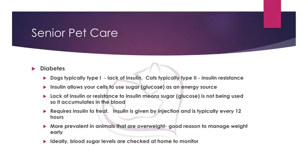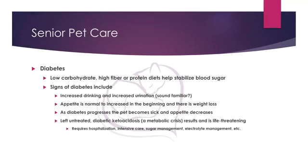So again, treating the disease involves giving insulin twice a day, and ideally blood sugar levels would also be checked at home. There's a number of different ways to do that on pets, either from the margin of the ear or a foot pad, or sometimes from the lip. You can get a little bit of blood and check it on a glucometer just like you would a person, and monitor that throughout the day or throughout the week.